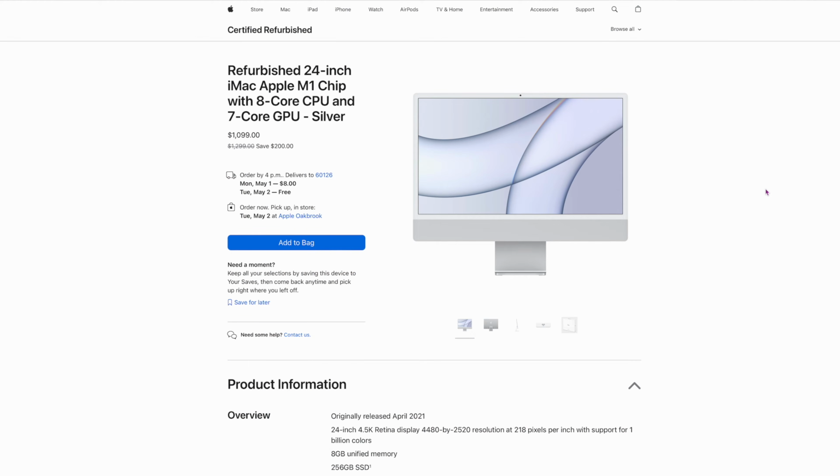Go to the Apple Refurbished, look at my screen here. This one here is $10.99, so it's basically $200 off. Again, this is the base model with only 8 gigs and 256 gig SSD, which is the same I have over here. So overall, though, it's a great system for $10.99.